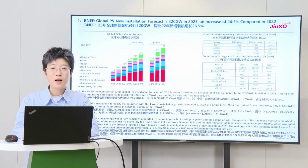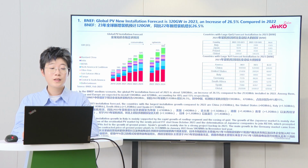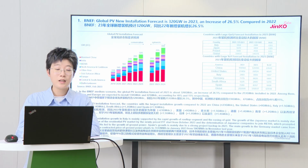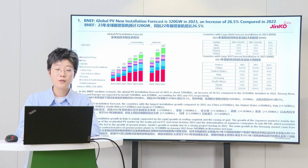First of all, I would like to start with the global installation. According to the global installation data released by BNEF, the solar installation this year is around 320 gigawatts, an increase of 26.5% compared to last year. Among all different countries, China and the EU are expected to install 130 gigawatts and 47 gigawatts respectively.